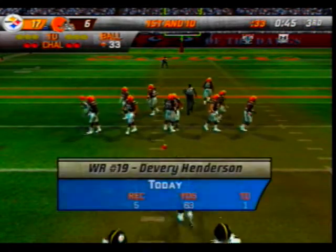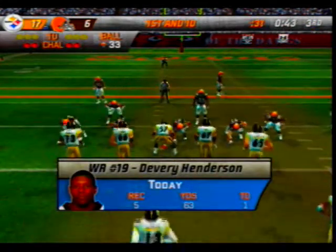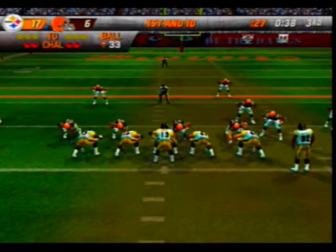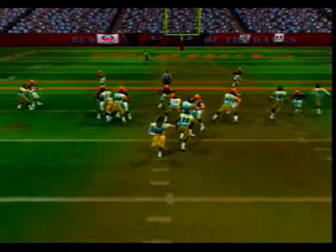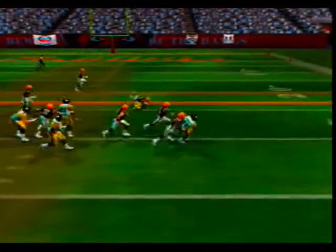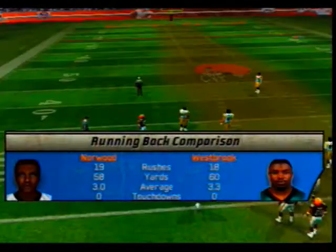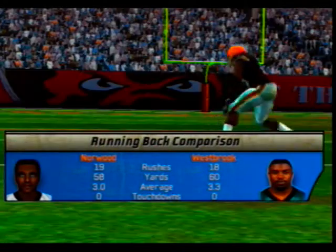First and 10. Ball on the 33-yard line. Watson is there for the tackle. On the carry. Gain of 2. Gain of 2 on the play.